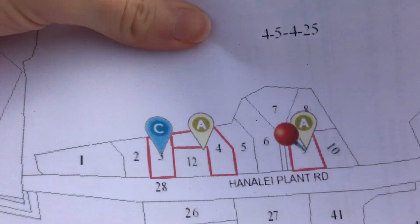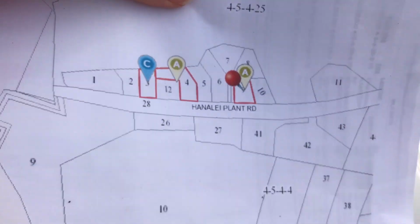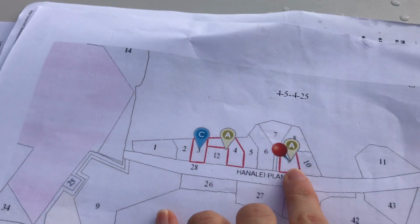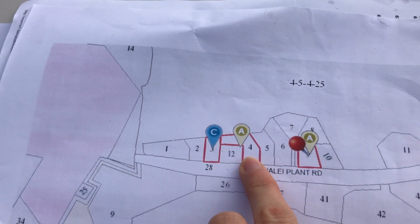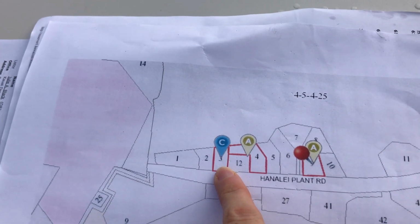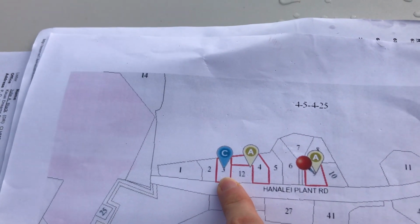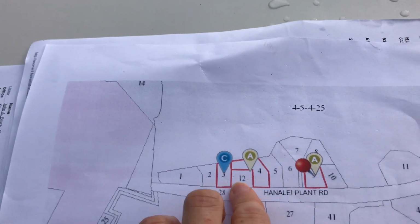So let me walk over here to a flat surface. The one where the pin is, that's the subject property. This is listed at $980,000. This one's listed for $3.3 million. And this one went contingent. It was only on the market for 7 days. It was listed at $1.35 million. Kind of similar house, needed a lot of fixing up.